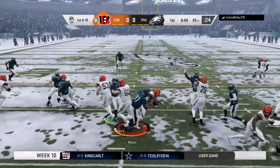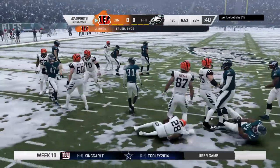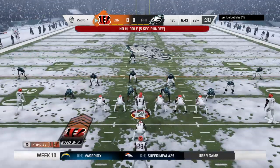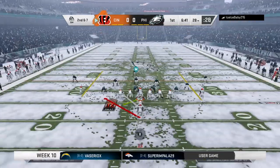The former second-round pick, this is Joe Mixon. And he'll be upended at the 28-yard line. Just a 3-yard gain there. Malik Jackson there to make the stop.